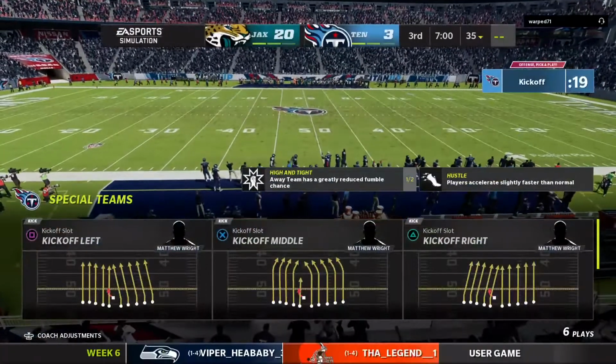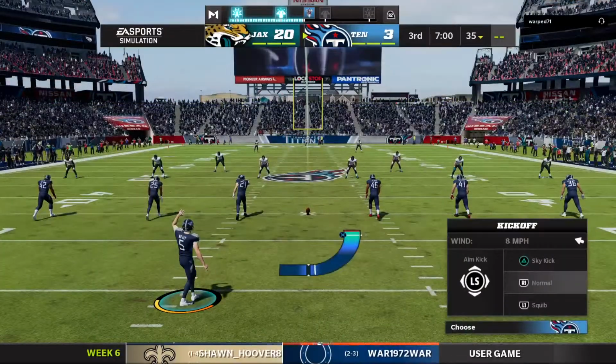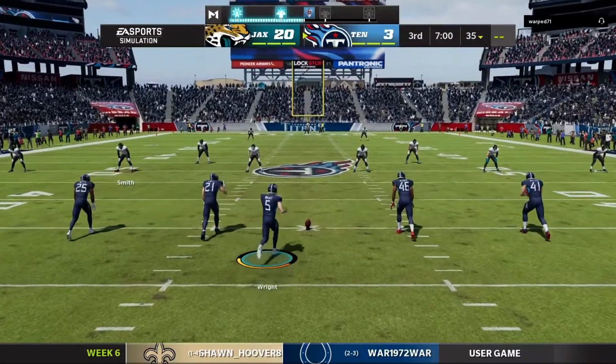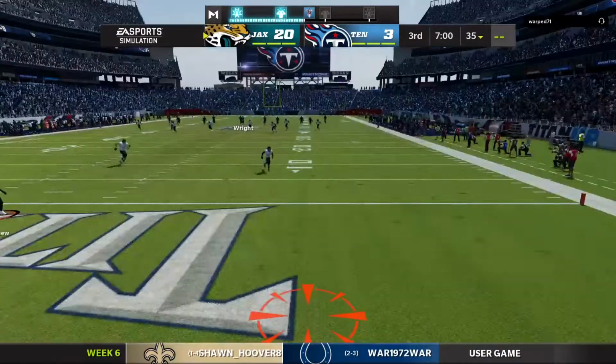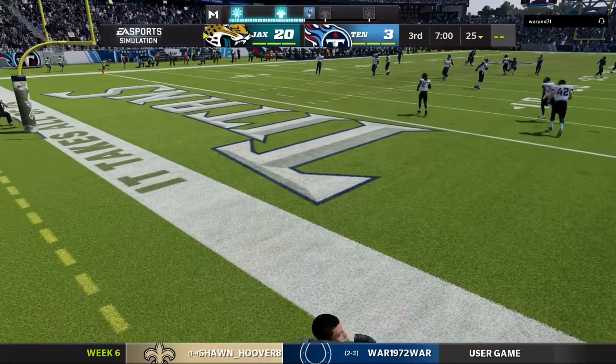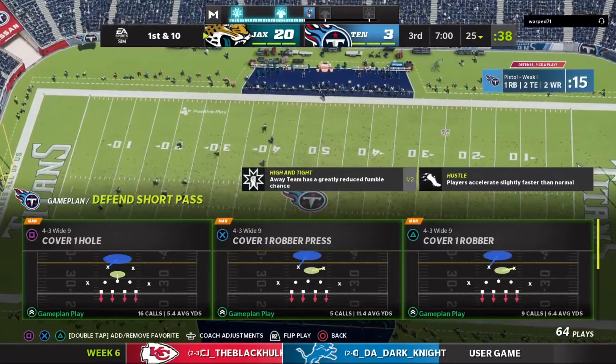All right, Coach, thank you, and we welcome everyone back for quarter number 3. The Jaguars in possession of the lead, and they will get the football as we are underway in the second half. And that one will bounce out of the back of the end zone, so we will start here at the 25.